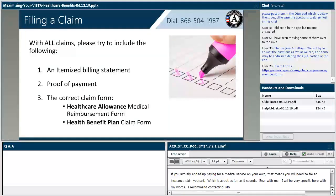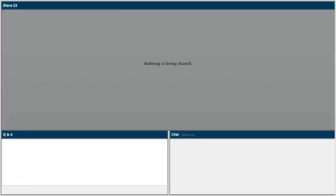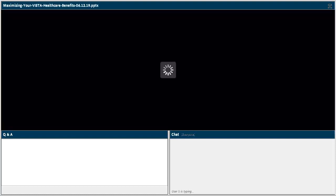But when you're submitting a claim, it's really just claiming to a coverage provider that, 1, I had this service done. 2, I believe this service is part of my plan. 3, as part of my coverage, you did agree to pay for this, IMG or the VISTA health benefit plan. Or 4, here's the supporting documents to prove the service is part of the plan and how much to pay me for those services.